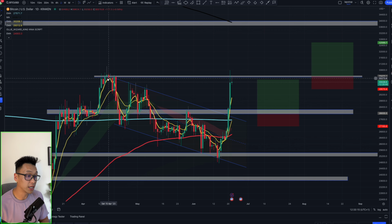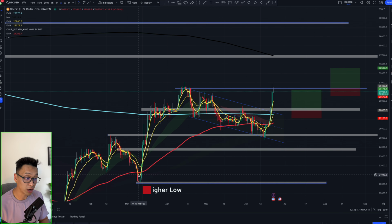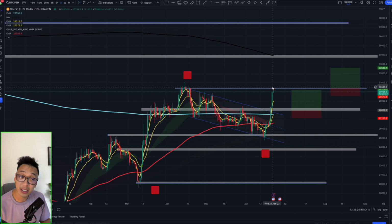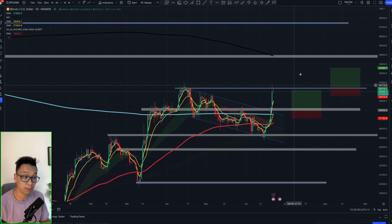So if we go back onto the daily chart, which is what we're on right now, we can see we've got higher highs, higher lows. This has respected 25k, bounced off this 25k as a support, retested our next resistance, which means that the overall momentum is looking to push higher across the board.